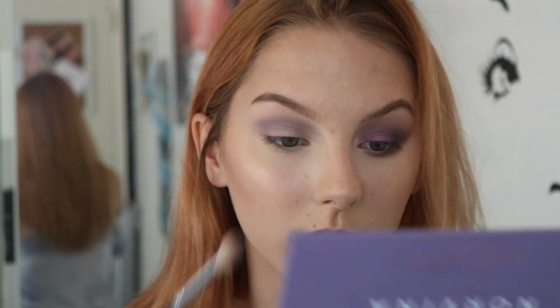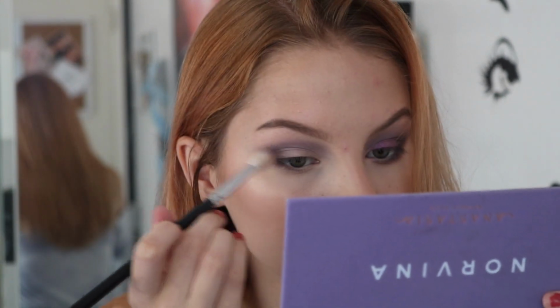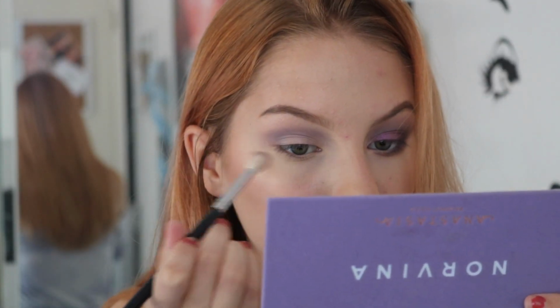This eye look definitely does make me feel like a fairy, so, you know. If you're looking for a fairy day, this is the look to do. And I am just sort of starting a little wing action, but nothing crazy.